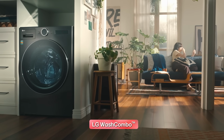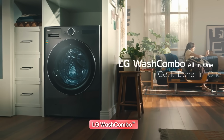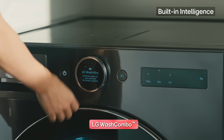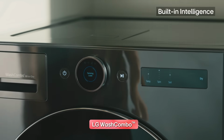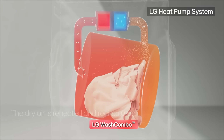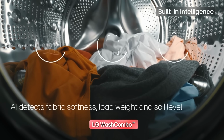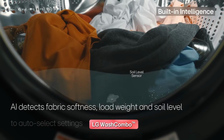This all-in-one unit is compact and ventless and boasts a 5.7 cubic foot capacity, having the ability to wash and dry in about 2 hours. The heat pump technology improves energy efficiency, and its TurboWash 360 feature ensures quicker wash cycles while protecting fabrics. It's actually pretty cool. Here's some of the pros.